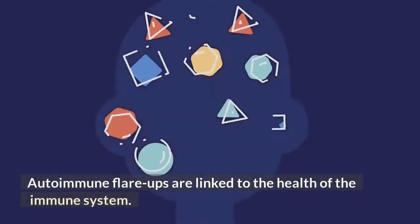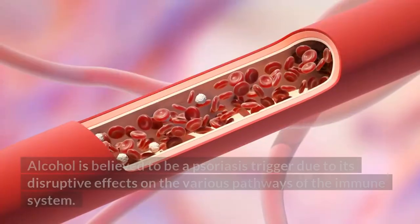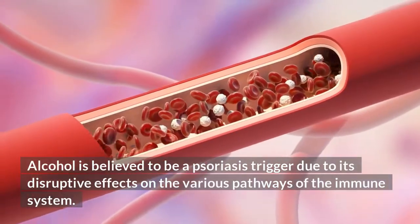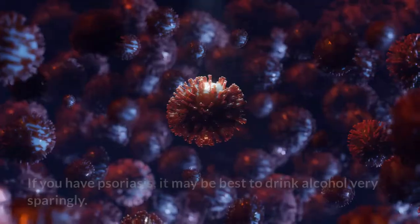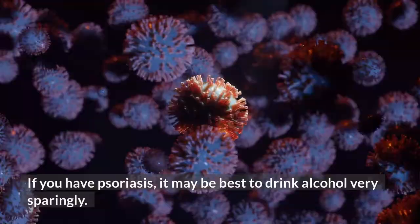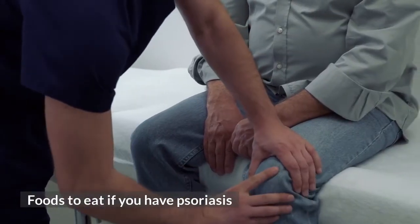Alcohol. Autoimmune flare-ups are linked to the health of the immune system. Alcohol is believed to be a psoriasis trigger due to its disruptive effects on the various pathways of the immune system. If you have psoriasis, it may be best to drink alcohol very sparingly. Foods to eat if you have psoriasis.